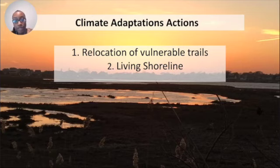So at this site, we want to address some of the vulnerable trails that are expected to be subject to flooding within those timeframes, as well as create a potential living shoreline at that site in order to mitigate some of that sea level rise impact, to slow down wave action and help to prevent coastal erosion to further protect our marshes.